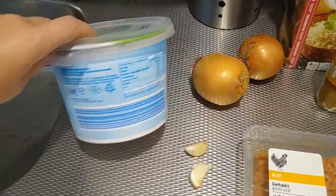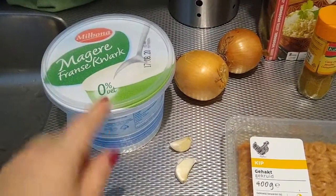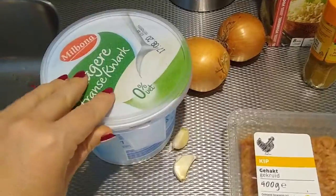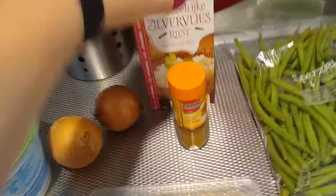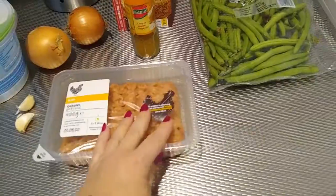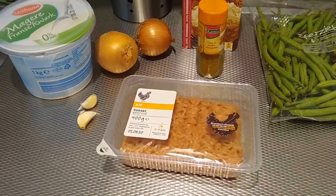Well, it's not really cream cheese. Quark is something that sits between cream cheese and yogurt, basically. And it is fat-free. I'm going to use half this because it's 1 kilogram. I'm going to use 500 grams of that to make the sauce, and then serve it over brown rice right here. My big thing of brown rice. I'm going to make 3 portions of boba tea. This all together makes 3 portions, and I will eat it throughout the week.